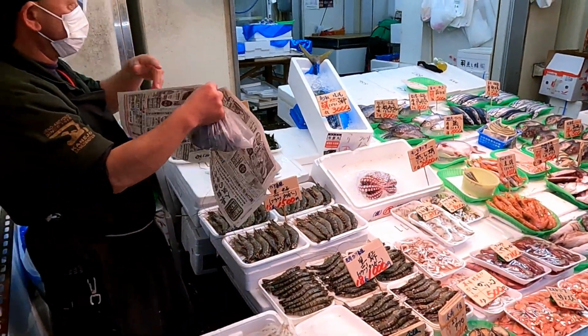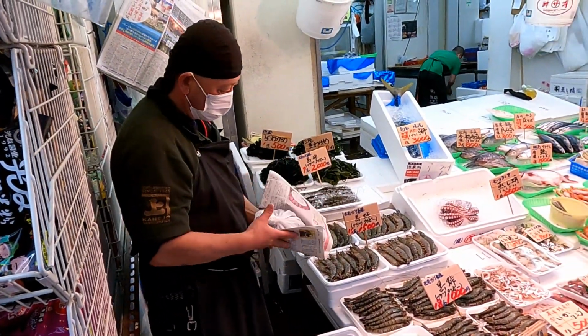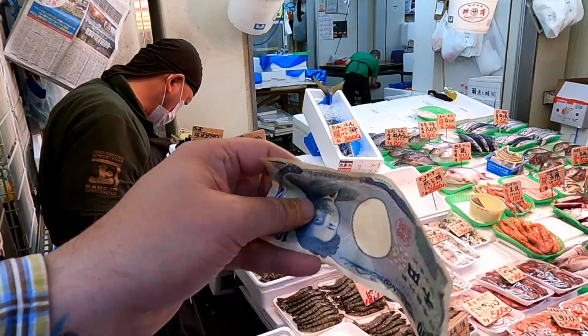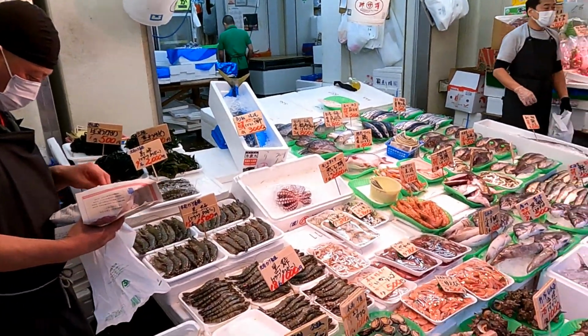Octopus. And he wraps it into a bag, into paper, and then another bag. And it's only costing me 10 bucks. 10 bucks for 18 shrimp. It's pretty good. Pretty awesome.